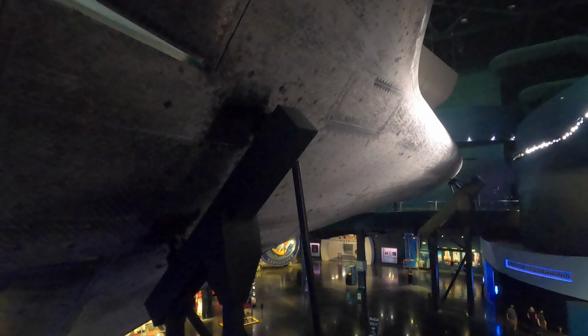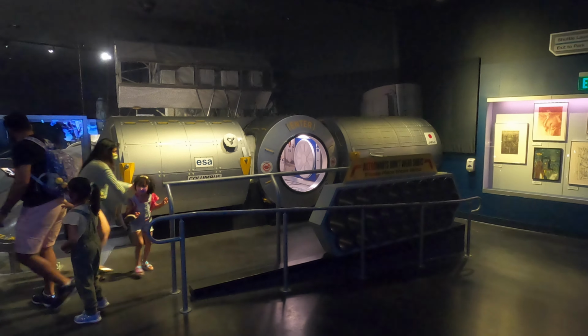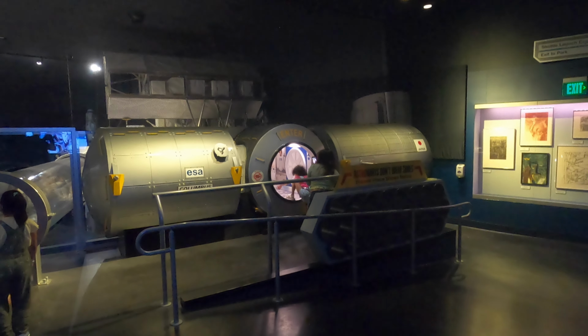I can't begin to tell you how big this thing is. This is the underbody of the Atlantis shuttle. This is really cute. They've got like a mock-up International Space Station that kids can crawl in and play around in. Pretty cute.